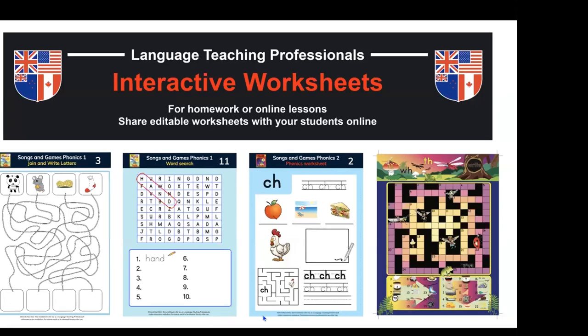And it's the sort of thing which you can use in class, where you can monitor what they're doing. If they're using screens in class, they could do it in many different ways. And these are examples of some of the types of worksheets from Songs and Games Phonics. I'm going to give a bit of a demonstration of this so you get a better idea.